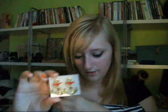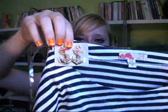And I'm thinking about wearing these earrings with it. They're vintage ones from my grandma. But let me know if you think they're too sailor-y, way too nautical. But yeah, so they look like that. I just thought they'd be cute together, but we'll see. If not, I'll just wear silver studs or something, or probably nothing, because it's what I usually wear.